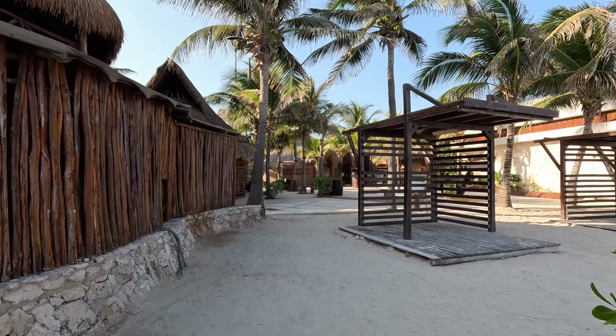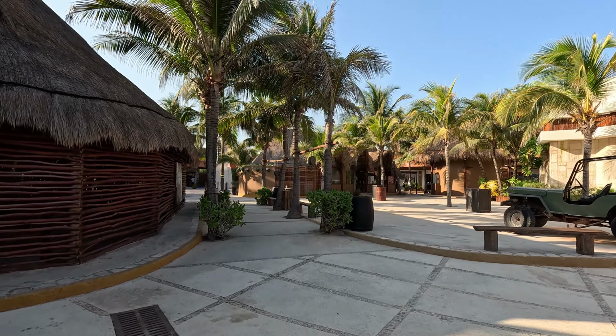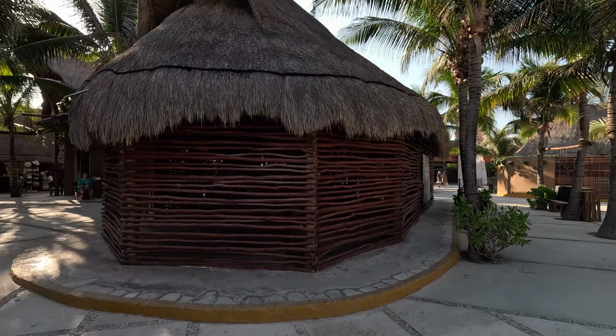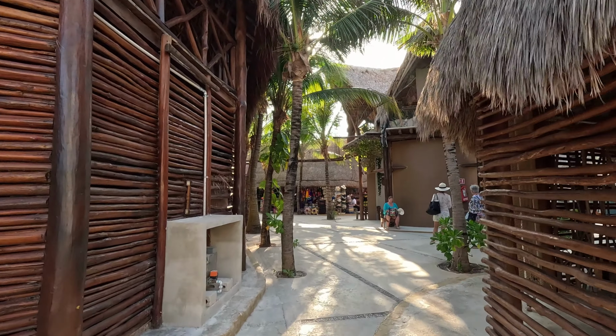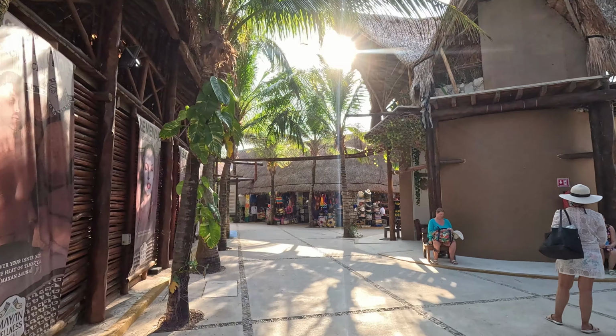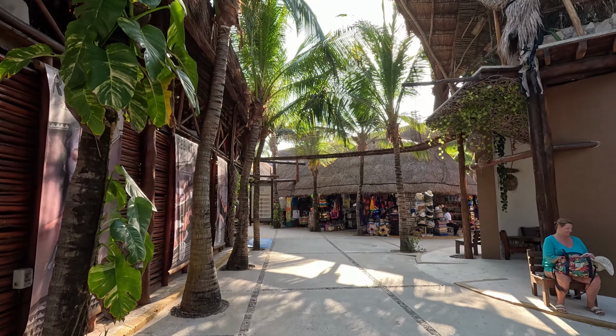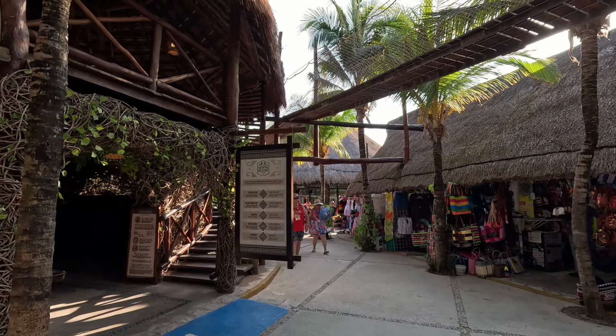Let's head back out the way we came in. And we'll hang a left here right by that jeep. So off to the right, as well as the building on the left here, are the Mayan Healing Rituals buildings. And this is a pre-Hispanic rituals and spa, is what they're calling it. So if you're wanting to pamper yourself while you're here in Costa Maya, this is the place to come. Massages, all sorts of relaxing stuff.